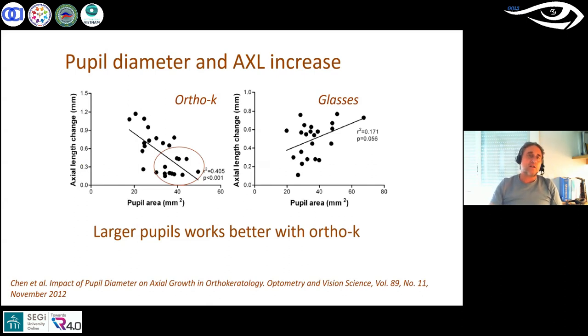We believe this is related to the fact that when you are creating your changes on the cornea, you will generate that plus power ring, changes on the mid periphery. And these changes, the plus power ring or changes on the mid periphery of the cornea, will be higher for higher myopia and lower for lower myopia, as we said some minutes ago. But at the same time, with high myopes, you will create a smaller optical zone.